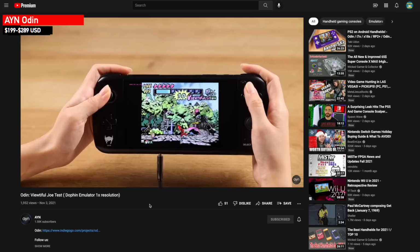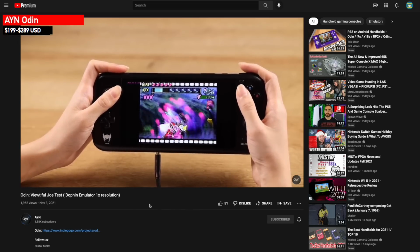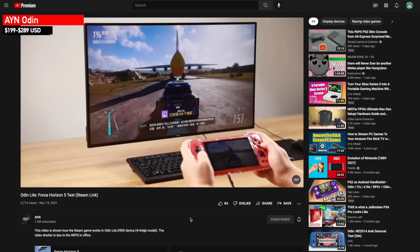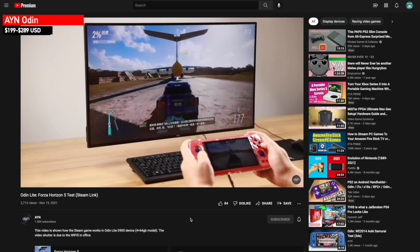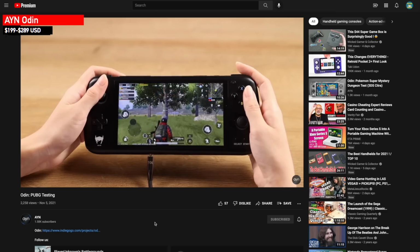It's Android-based, but it has a dock that you can plug it into, and between the 3 different models, I think the Odin Lite is actually going to have the best value. It has a pretty good chipset, as well as Wi-Fi 6, which will make it really good for streaming, and so that's the one I'm actually the most excited about.